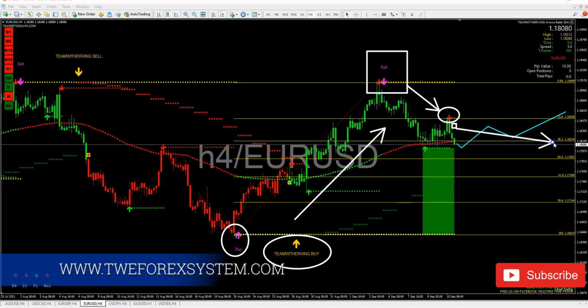Look here, the market still has potential to retest your 38.2 to your 50 Fibonacci line. We still have evidence here. The market still has room to drop more pips. The market will continue this buy position. Remember, the market here is bullish. The market will continue this buy position all the way to your 23.6 Fibonacci.